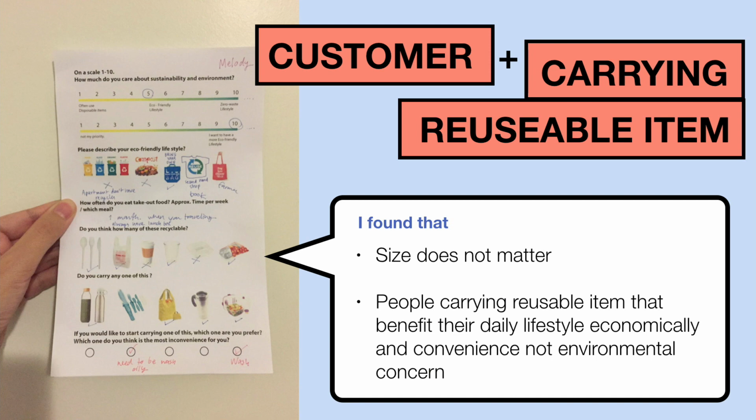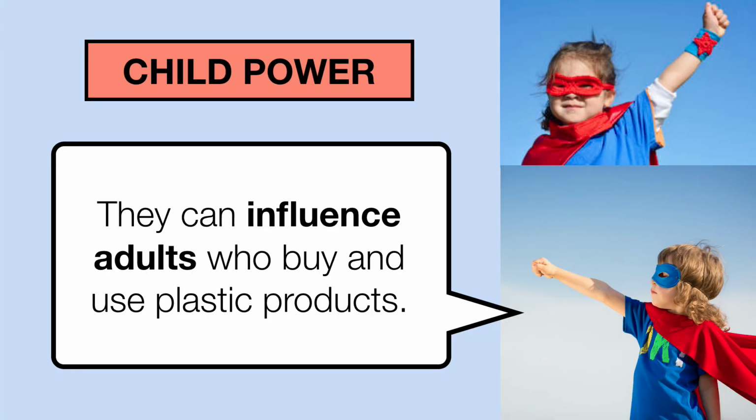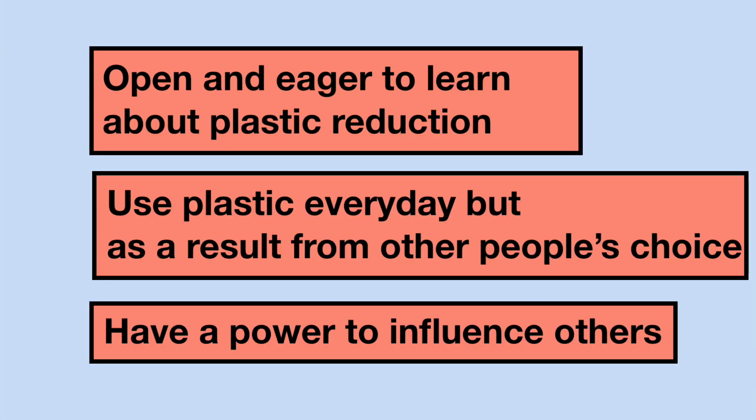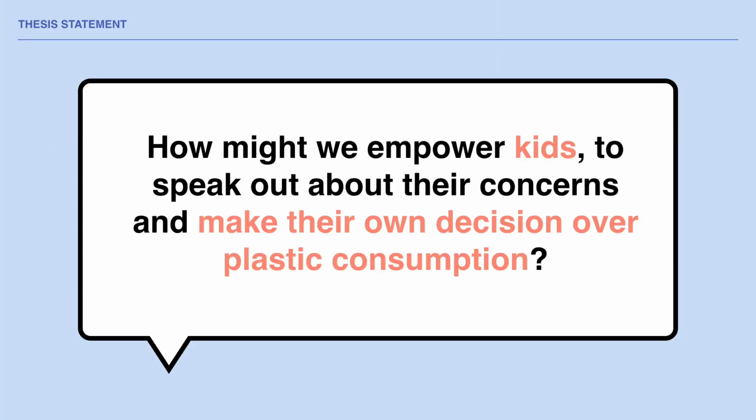However, I observed a recycling education program at a municipal facility and found a new cohort that would love to work with me on this project. It's kids. And why kids? They are open and eager to learn about plastic reduction. I believe that they use plastic every day, but not by their choice. They're given a plastic spoon by parents and teachers. And also, they have the power to influence others. As a young power, they can influence others who buy plastic products to stop using them. How might we empower kids to speak about their concerns and make their own decisions over plastic consumption?